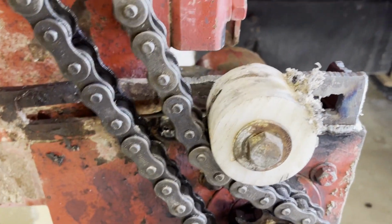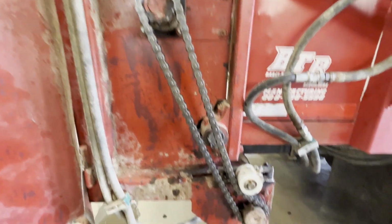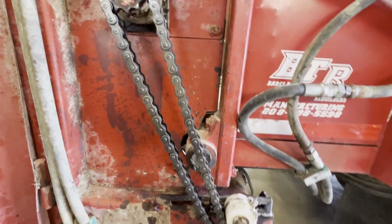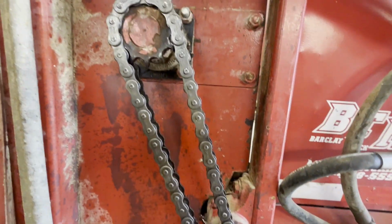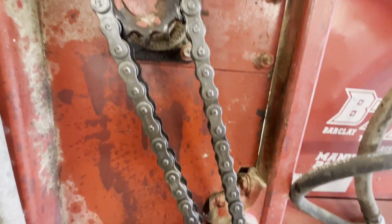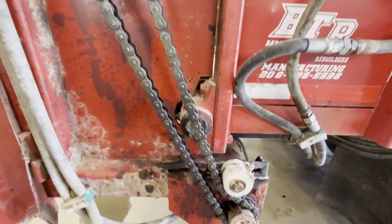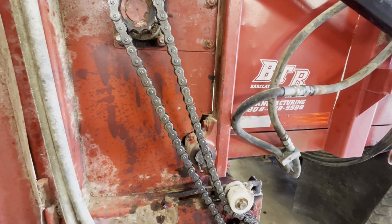Actually tighten on the loose side, which makes the chain look a lot better. Should run a lot better, shouldn't jump anymore. It was jumping right here. All right, I'm gonna go haul some manure.